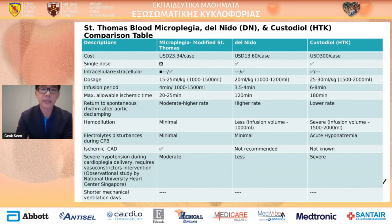And also, from time to time, I did a bit of research on St. Thomas microplegia versus del Nido and custodiol, and I found that del Nido is actually much cheaper compared to the other two. And also, it can have a better, less VF when the cross clamp is taken off. So a higher rate of spontaneous ECG.